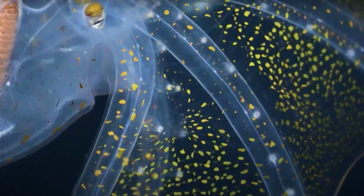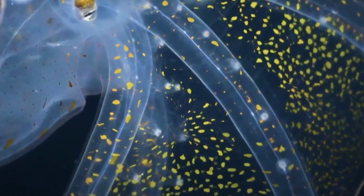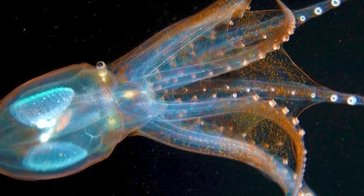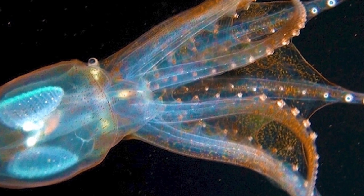Scientists observed not 1 but 2 octopuses, adding further to more knowledge and behavior of this elusive species. The glass octopus is considered one of the least studied cephalopods in our ocean. I'm excited. Let's go 2022. So far so good. Great year for fishes.